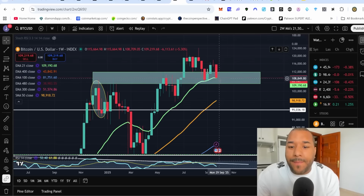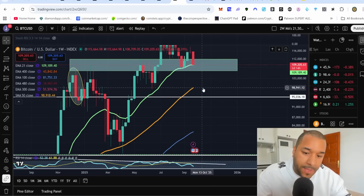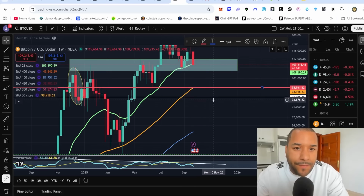If it breaks it, then I believe, especially if there's a candle underneath, we're going to be coming down to this orange line here. This is when things could get ugly, guys. Because if we come down to this, and I'm going to make it red, if we come down to this red line here, things could get very ugly for Bitcoin.